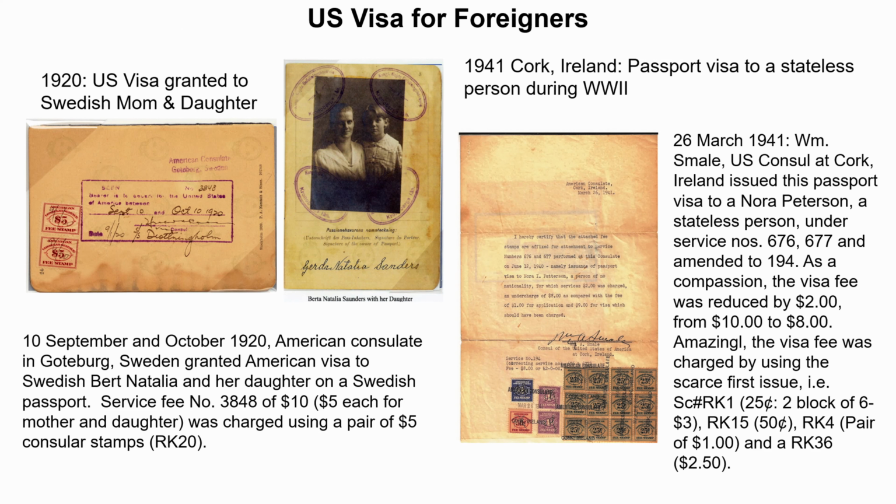The next category is issuing U.S. visas for foreigners. I think one of the members said he was born and grew up in Norway, but this particular visa was issued in Sweden for a mother and daughter, and they charged a $5 consular fee on the left side. That shows both the passport page with the photograph of the mother and daughter, and then the page that shows the issuance of a visa for them to come to the United States in 1920.